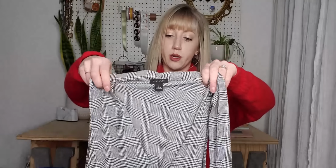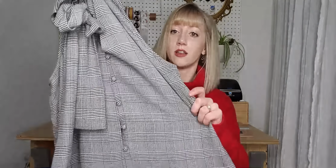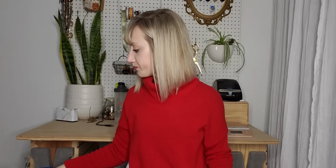This is just Ann Taylor, but I love this as a career wear piece. It has the pussy bow tie neck detail, and I feel like this would be such a great piece for spring and summer if you're in the office, and you can layer it with a cardigan and shed your layers when you need to. Again, this would look great with that pair of green trousers that I had earlier. So this was a great piece.